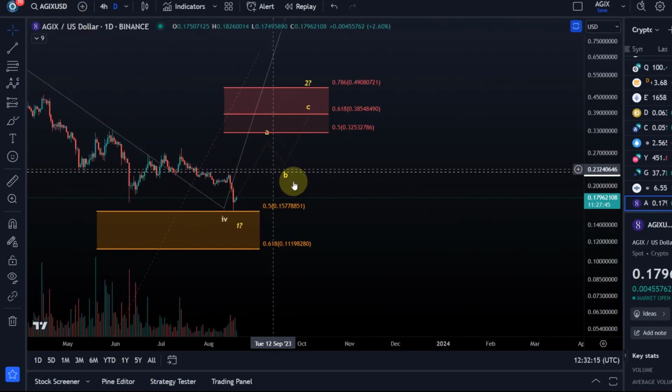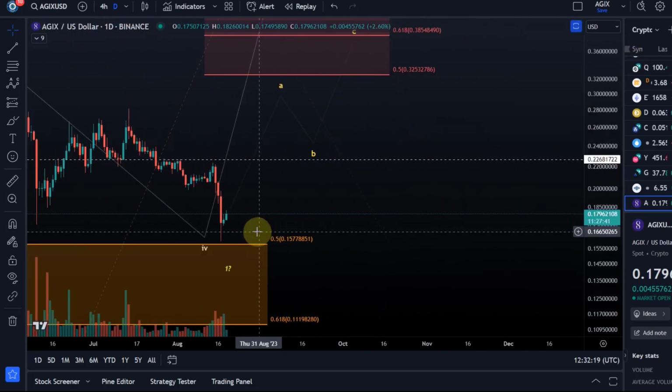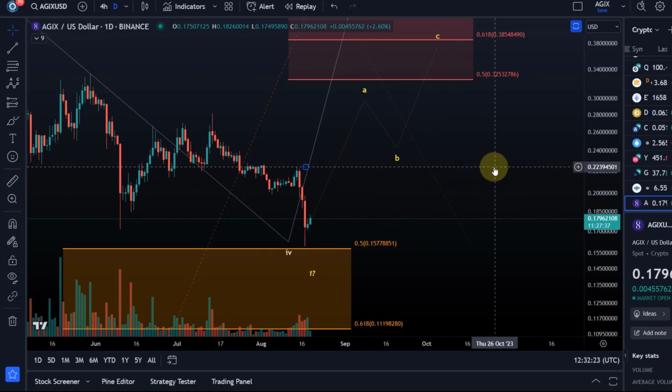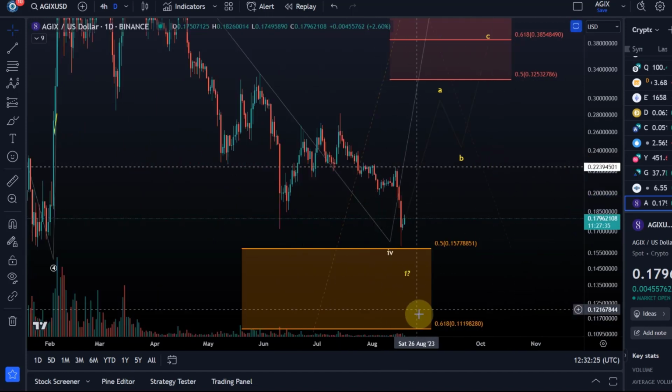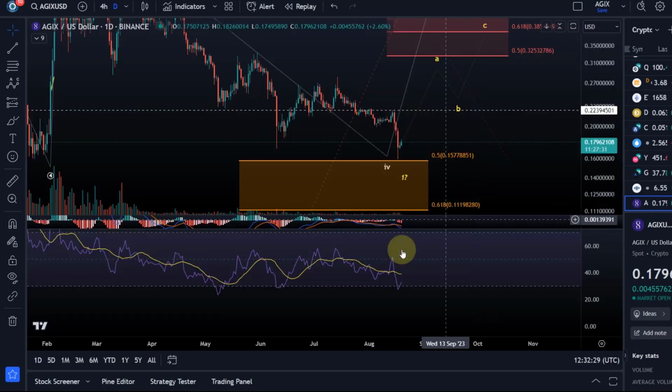When do we get a first signal that the trend is shifting to the upside? It would probably be a break above the last swing high. I've got already the dashed line here, so it would be above 22.4 cents. That is the last swing high. If we break above that level, that's also where the sell-off started, the sell-off candle that we had.